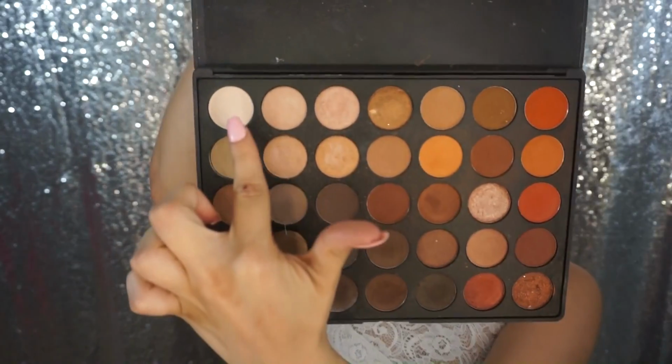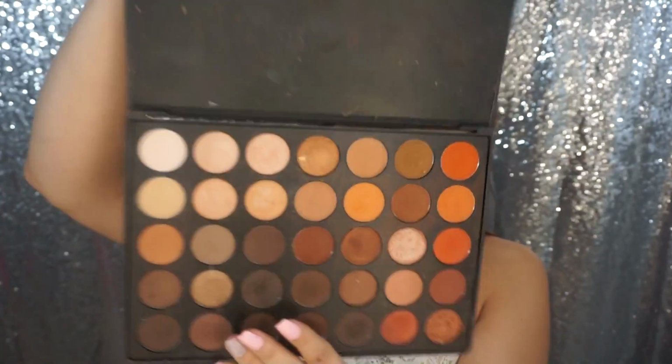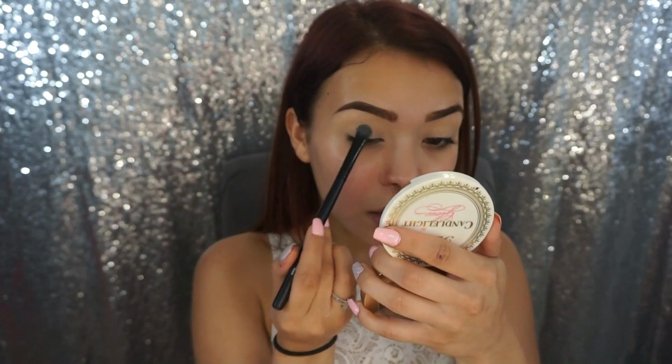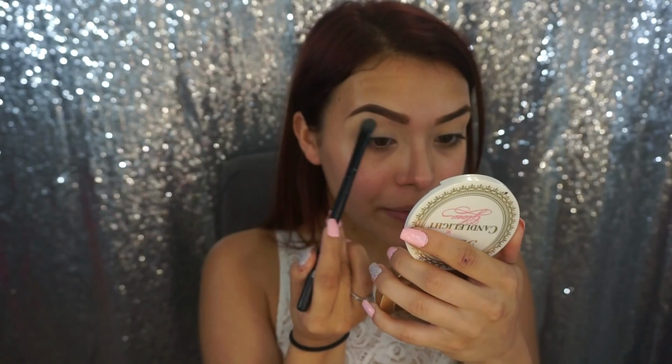So after I prime my eyes, I really like to go with the white shadow. Any bone color shadow, as long as it's matte, I like to just go over just for the primer not to be as tacky, and the shadows can blend very easily and very smooth all together. So the white powder I'm going to use is this one right here, and this is from the Morphe 350 palette, with the Morphe MB20, which is this brush right here. It's just a normal eyeshadow brush. So I'm just gonna apply this all over to wherever I apply that primer.